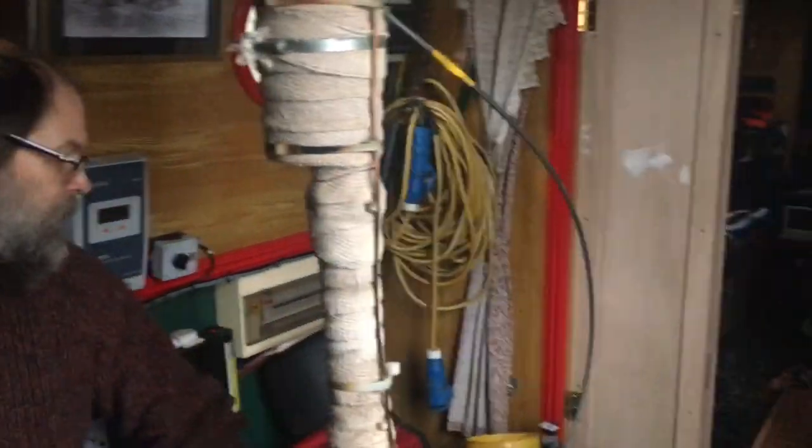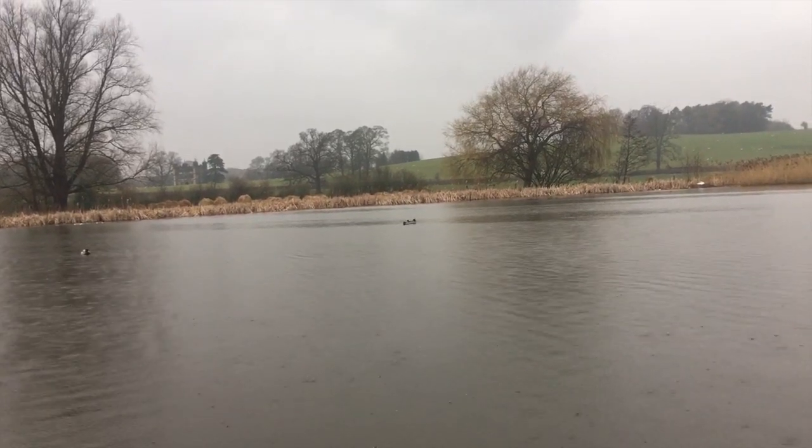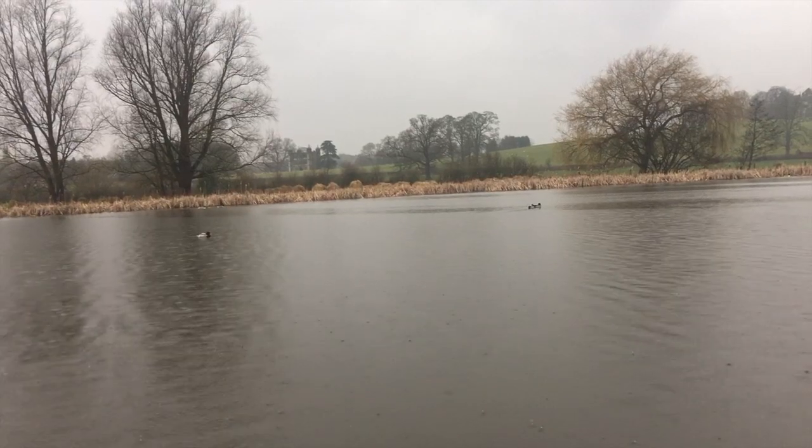This one's a winner. I was feeling sorry for the ducks because it's raining, but they're ducks, they live in the water.